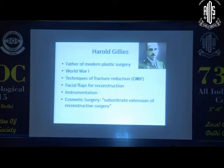The second big name you should be aware of is this New Zealander called Harold Gillies. Some of you are familiar with the Gillies approach to zygomatic fracture reduction using Gillies' small incision right over there. But he's the one who actually introduced a lot of facial flaps and reconstructions and various forms of orbital approaches as well. And he first defined that cosmetic surgery is nothing but an extension of reconstructive surgery.